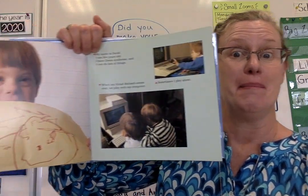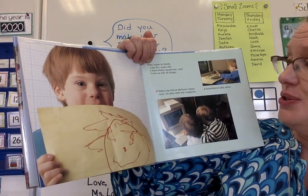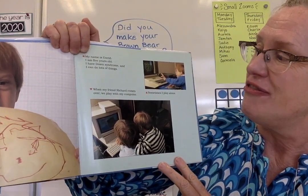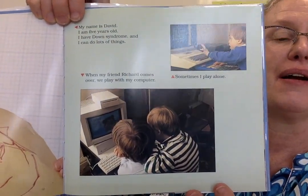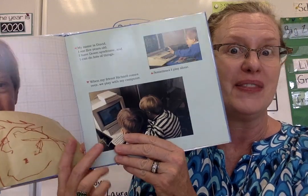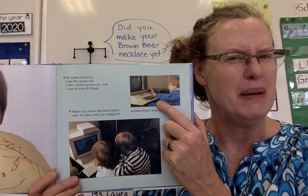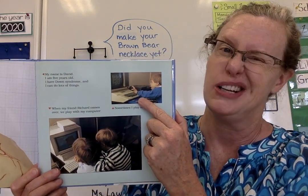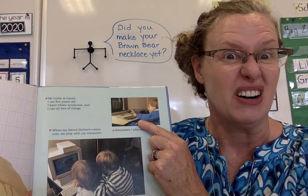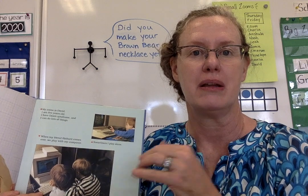Here's another kiddo. "My name is David. I'm 5 years old. I have Down syndrome, and I can do lots of things." Hey, he's drawing just like you. "When my friend Richard comes over, we play with my computer." Now, you guys, you can see that this was a long time ago because that's a very old computer. But that's what they used to look like. I know, before you were born, does that look different? Still a computer. I bet sometimes you like to play with other people with your computer. Not during the time of coronavirus, but maybe somebody in your house. Or maybe you'll do it later when coronavirus is over. "Sometimes I play alone." I bet you do that. You can show me.